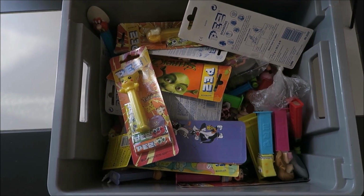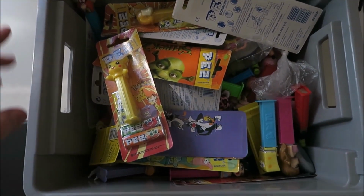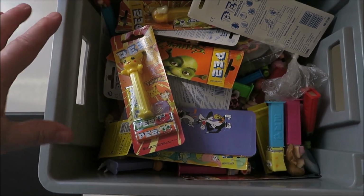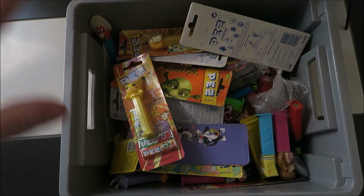And maybe I have a spot where I can put these on display very nicely, and maybe I decide I'm gonna take them out of the packaging. I'm gonna do it. I don't know yet. So this is one of those boxes. I don't know yet.